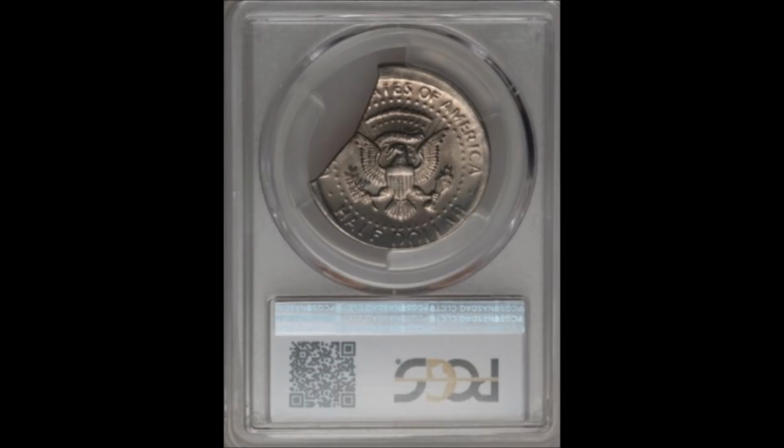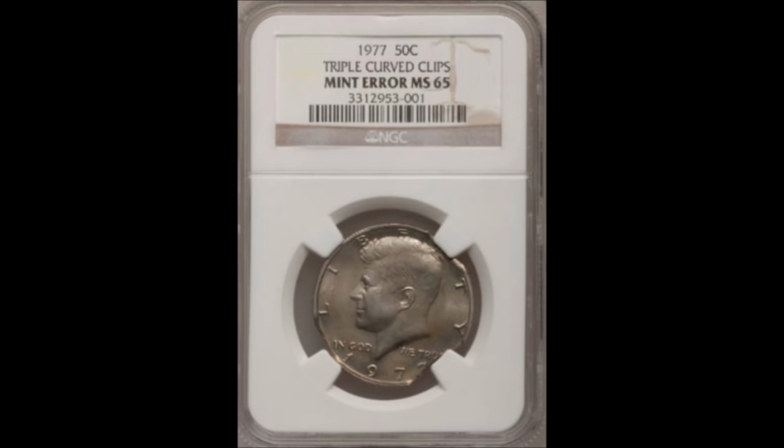Clip coins, traditionally, are some of the more common errors that we come across in pocket change and in coin rolls. This one, although it's a lot bigger, even coins like you're going to see on the next example feature some smaller clips, and these are all pretty valuable as a low-end price point for getting into errors.